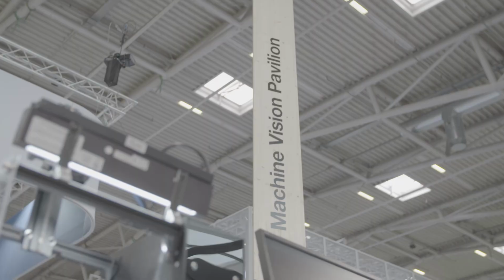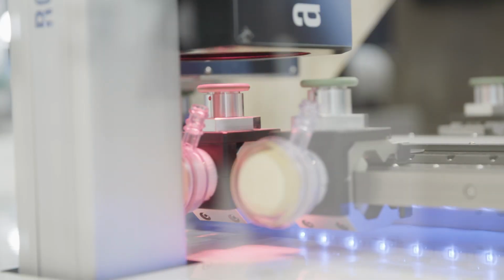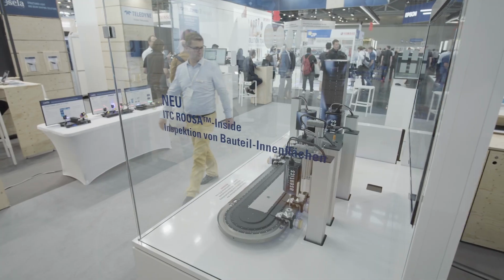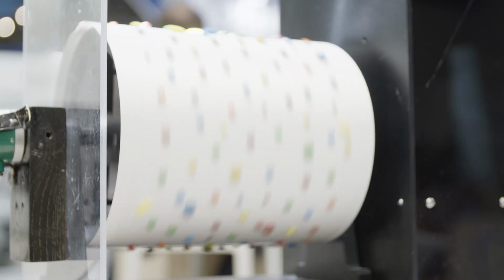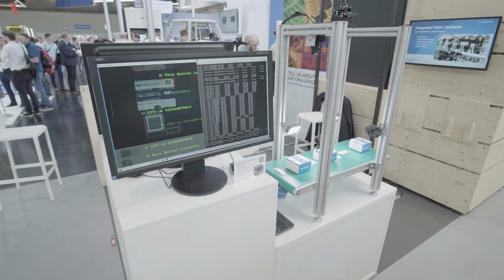The Machine Vision Pavilion is the place to perfect your image. The special LASER World of Photonics and Automatica area is a real magnet for everyone enthusiastic about the latest technologies and trends in industrial image processing.